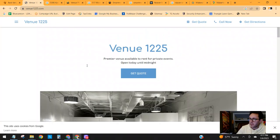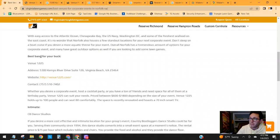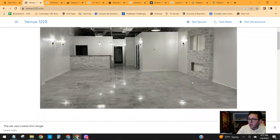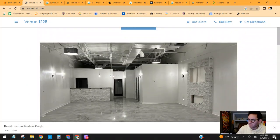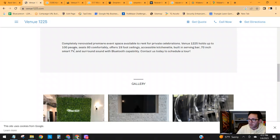But the first place we're going to talk about is Venue 1225. The way we talk about that one here is it's the best bang for your buck. It's a really affordable place. You can see from the pictures, it's an indoor spot. It's got a fairly bare, modern vibe, but it is cool. They can seat up to 80 people, but you can hold up to 100 people.